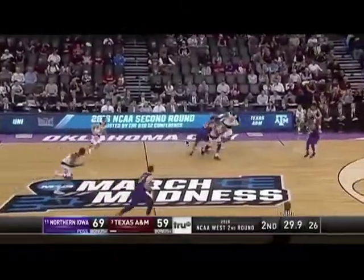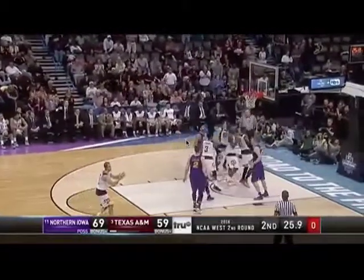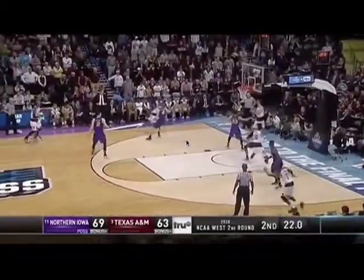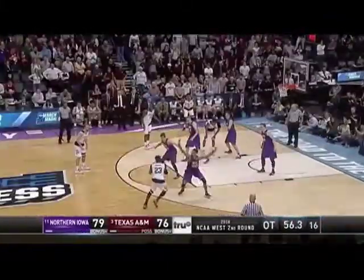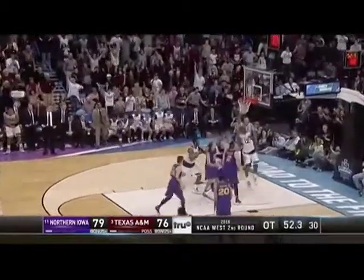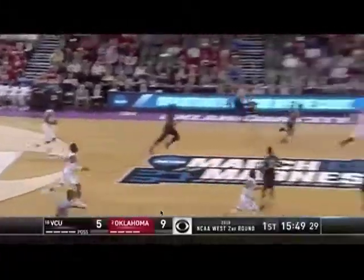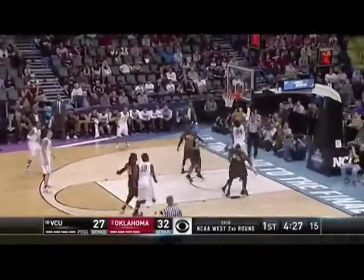As we head to the West, we're going to start with Texas A&M, led by guard Daniel House. House averages 15 points per game, and he also averages almost 5 rebounds per game. His last game, he dropped in 22 points with 8 rebounds. And they will be taking on the Oklahoma Sooners in their Sweet 16 playoff.